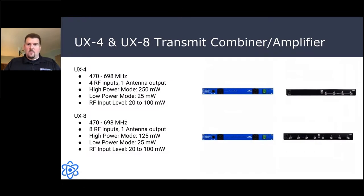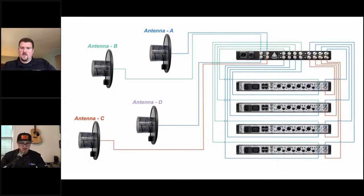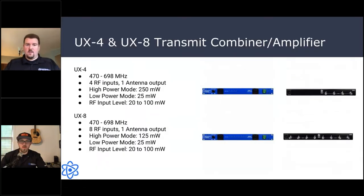Okay, we've got other questions rolling in. Cody, you want to talk a bit about transmit? Well, we can divert back to fiber a little bit, or we can try to knock out this multi-zone transmit here that we have next. Okay. I'll go through this real briefly.